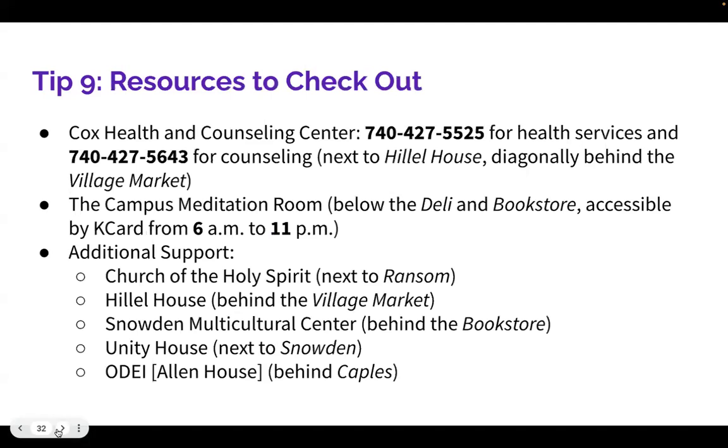A couple additional resources to check out: the Cox Health and Counseling Center, the Campus Meditation Room, the Church of the Holy Spirit, Hillel House, Snowden Multicultural Center, Unity House, and ODEI.